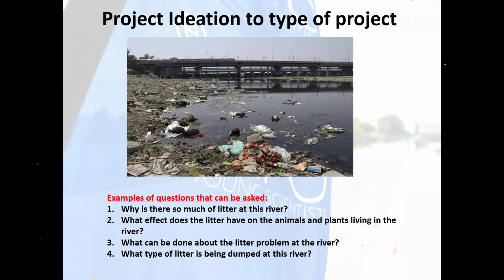Remember, there's only 4 types of projects, right? Could you do a scientific investigation, an experiment? My name is Khalifa. Can I answer? Yes. It is a social science category. Social science. Okay. Is there anyone that thinks they can do a scientific investigation for number 4?